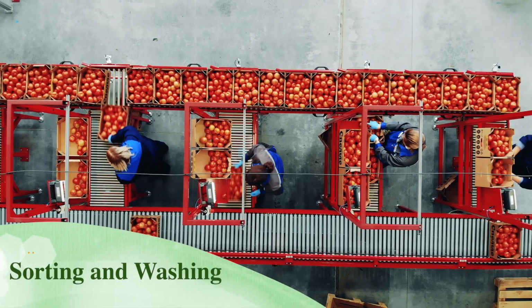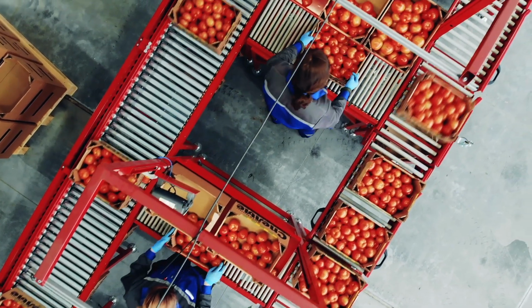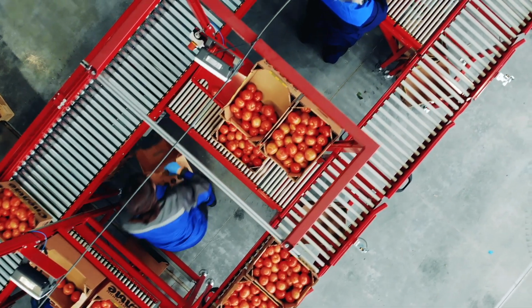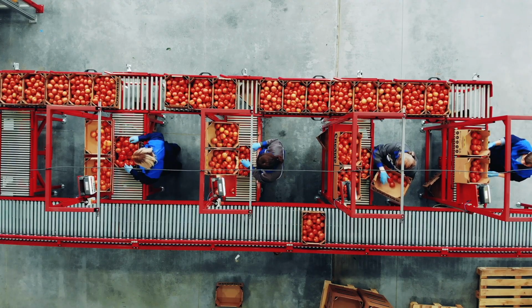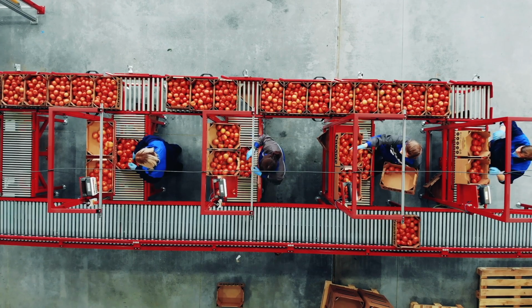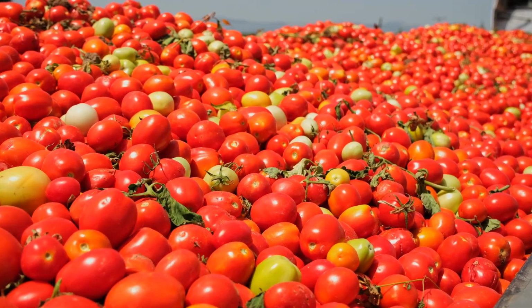The harvested tomatoes are then transferred to the factory, where they go through an attentive sorting process. Any damaged and unripe tomatoes are removed, leaving only the best ones. After sorting, they are washed thoroughly to remove dirt and waste.